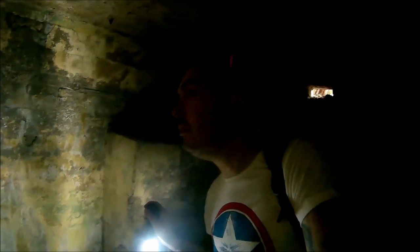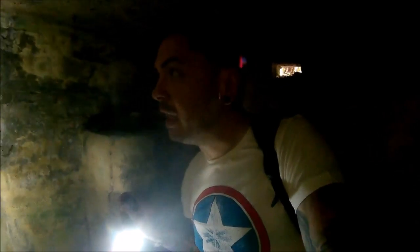Looks like a chimney. They did have fireplaces in these buildings, obviously in the winter time. You can imagine how bad that would have got. This is mega big though. This is what's freaking me out.